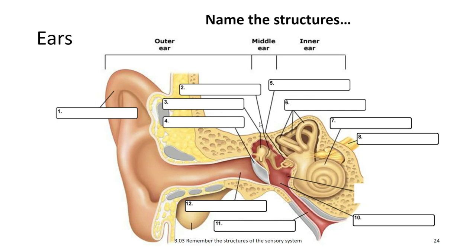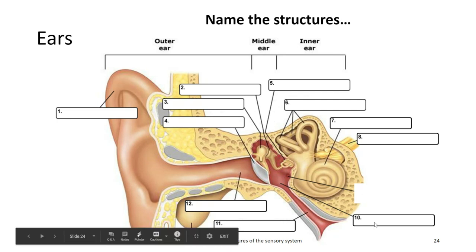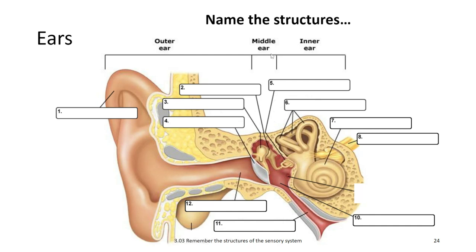Now in the middle ear, number 3 right here is pointing to the malleus. Number 2 is pointing to the incus. And number 5 is pointing to the stapes. All 3 of those together are called your ossicles. And then this, number 10, is pointing to the eustachian tube or the internal auditory canal. All of those are middle ear.